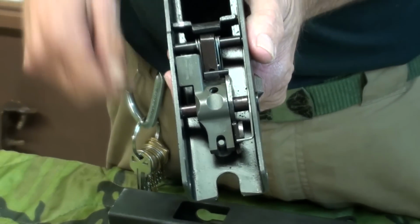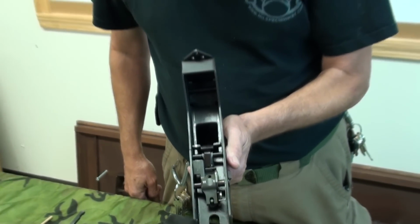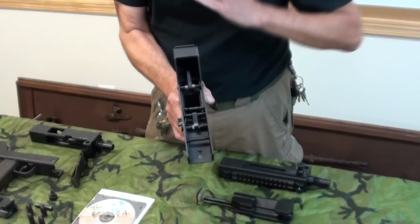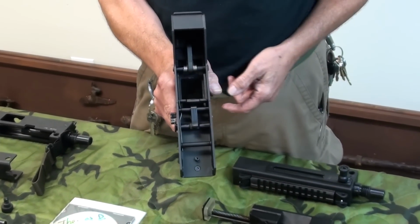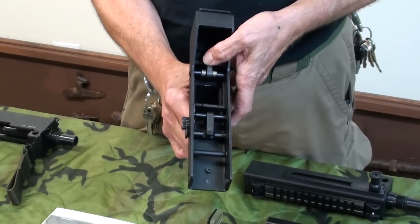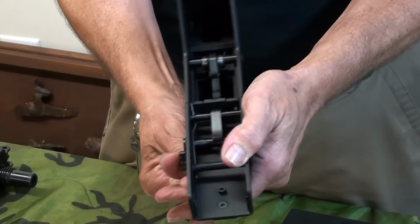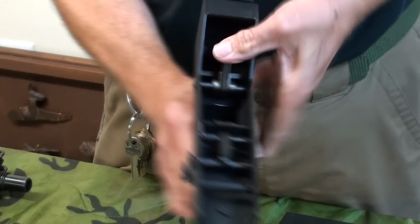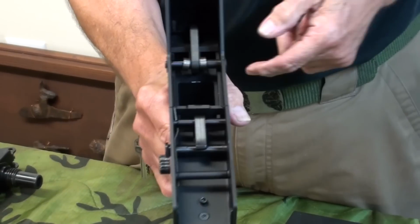This was my first encounter with the thought police. These are perfectly legal guns, but they're so easy to convert that the BATF made them change it. This is an absolute masterpiece of simplicity. There's no parts in this gun hardly at all. You got a hammer, your safety. What that does, that blocks the trigger from being pulled, and the hammer stays back.